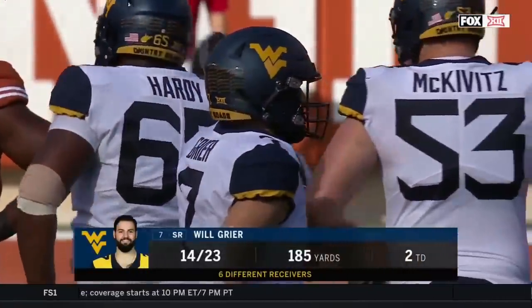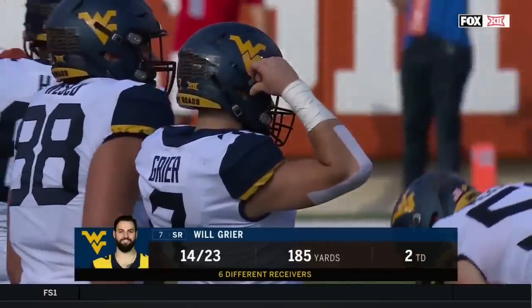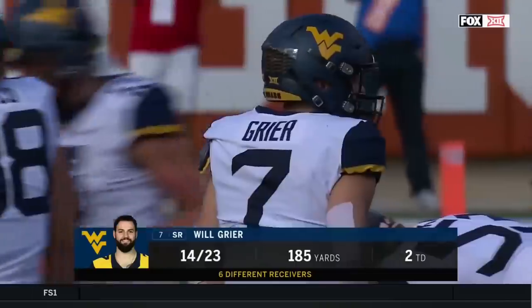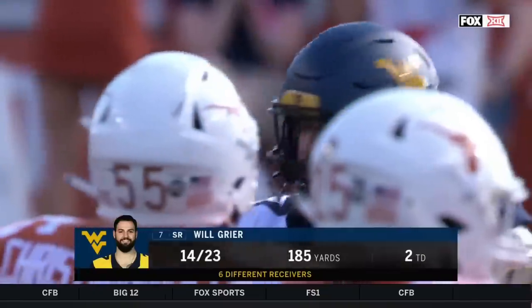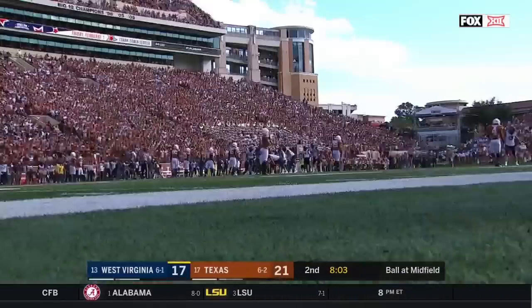And the thing about Will is he's very accurate with the football. In fact, he's third in college football right now in completion percentage. But he's also accurate with his ball placement. He can create big plays for his wide receivers. A lot of times when you see the big plays for West Virginia, it's because Greer is so accurate in terms of his ball placement, creating that yards after the catch.